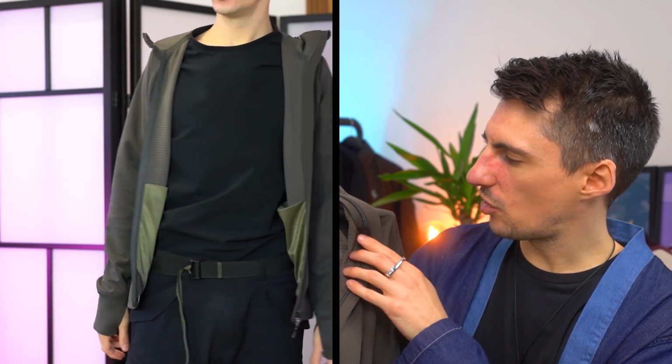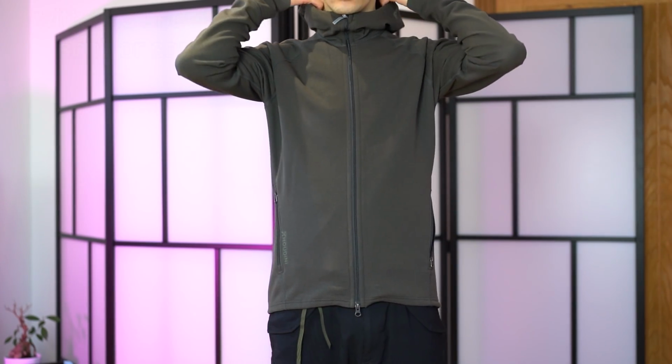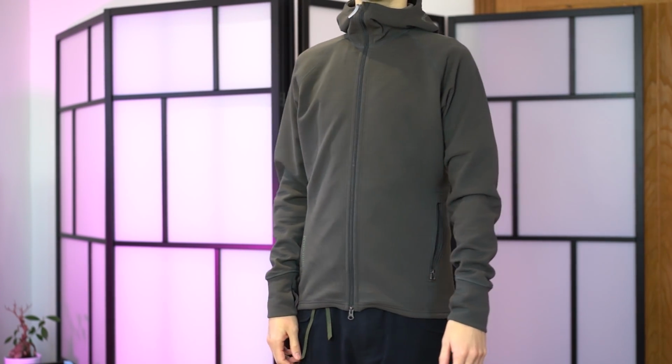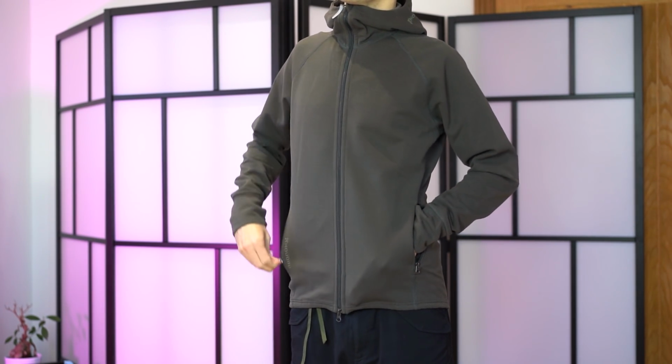You can see on the inside there it's got this kind of quilted construction, which is pretty nice, and then a harder, more durable face fabric here. It kind of behaves like micro fleece but doesn't have the same look, so much more appropriate for fans of utilitarian or ultra modern fashion.